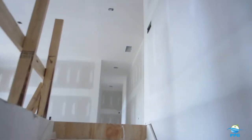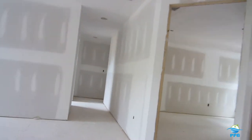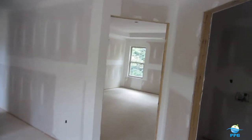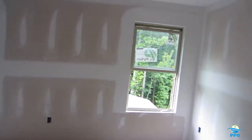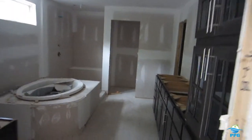We're going upstairs now. As you can see, everything is started. Everything's coming full circle now. You can see everything now. Now that the drywall is up, that's our master bedroom here. It's a master bedroom. It's kind of small, and that is the master bathroom.